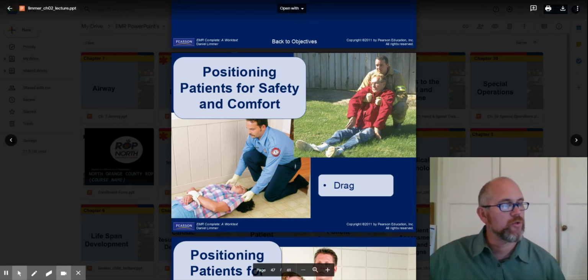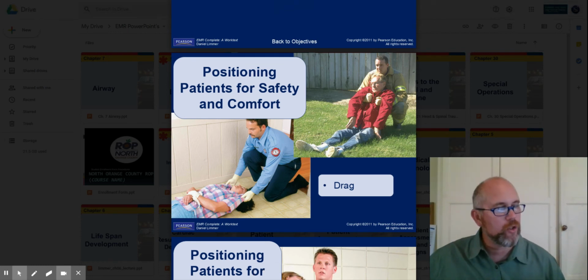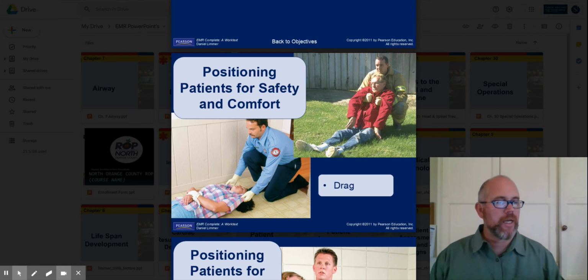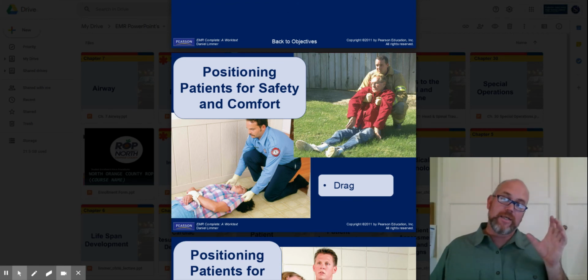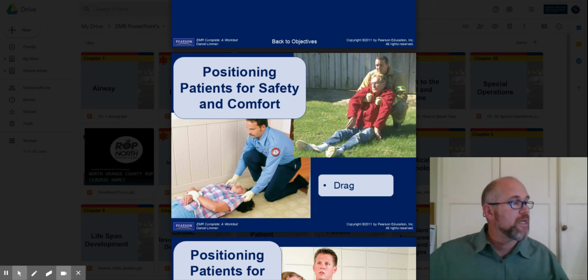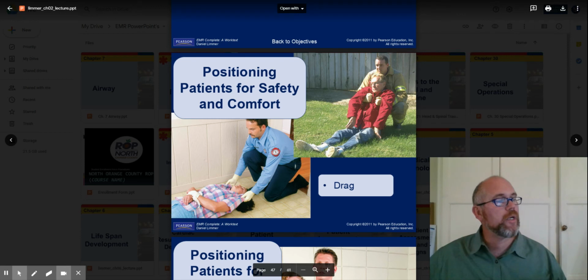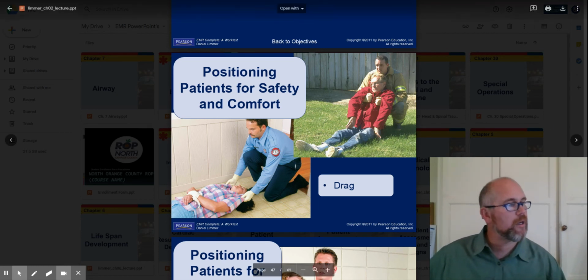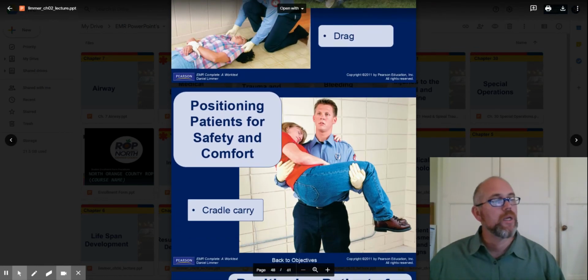And here's a couple of different types of moves. These are basically drag moves. You'll notice here he's got her wrists tied together because she's unconscious. Those arms are going to flop. Now I can grab that shirt and start pulling her backwards, accessing the long axis of the body, pulling along the long axis of her spine, keeping it in line. Same situation here for the most part, underneath his arms, across his chest, and walking him backwards, long axis pulling from the head first, feet to follow, is what I was trying to say.